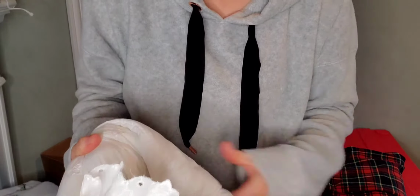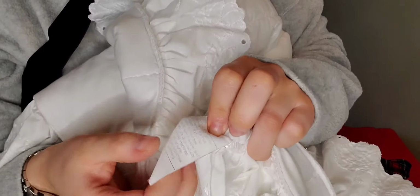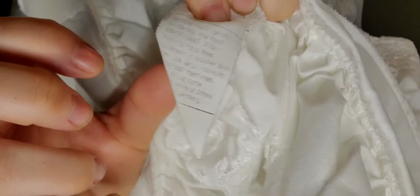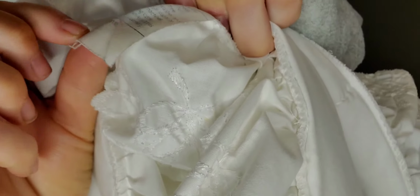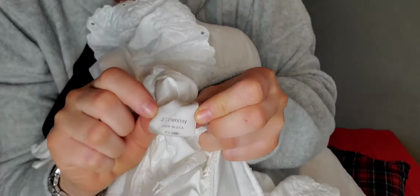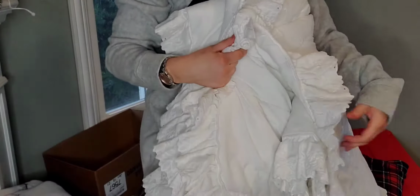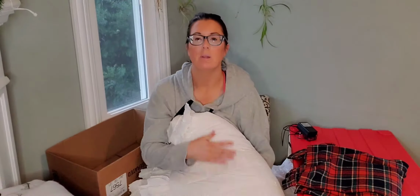Okay, well, I can't seem to find a tag, so I'll get back on here and show you guys the tag. Okay, so here is the tag. I don't know if it will focus enough because it is kind of washed out, but it says JCPenney right here. And then right here on the other side, it shows made in the USA. My ring light is super bright today, so I can't see the actual screen to see if it's in focus or not. But made in the USA JCPenney's can have value, especially depending on the style.